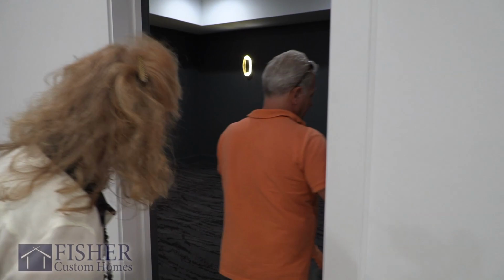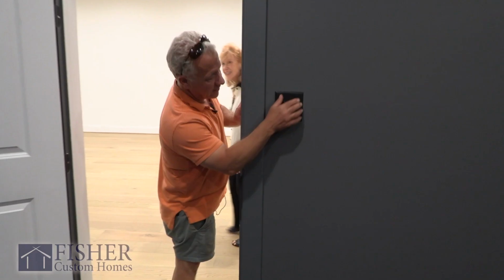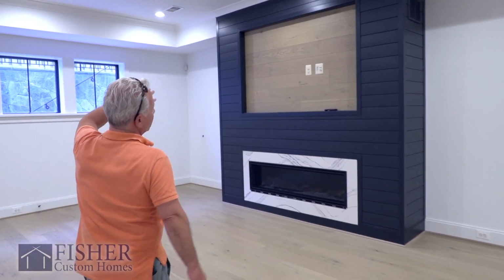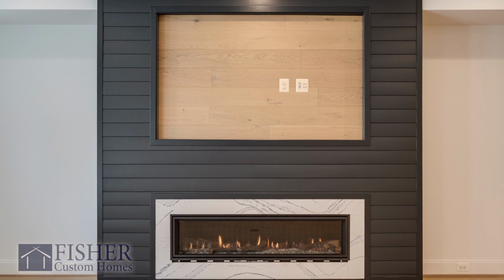We built a media room for them. We added additional insulation in all four walls and in the ceiling so they can crank it up and not be disturbed elsewhere. So I think this room is going to provide for a really great movie experience. So here's that same white oak flooring used again as a backdrop for where the television will go.